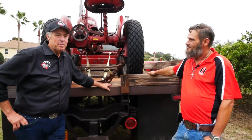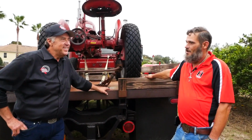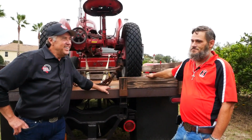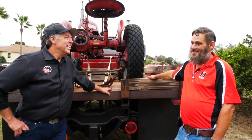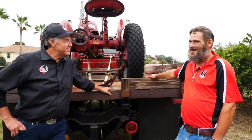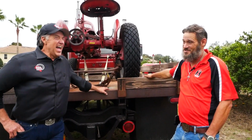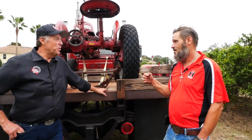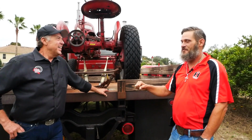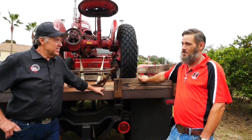So let me ask you this. When did you become a red guy? I'm not sure how far back. I've gone through many different shades of tractors. My first tractor was a Gibson tractor. Oh, you're kidding me. It was a stick steer. It was my first tractor that I ever had. Then I had a John Deere B, 1941. It was hand start.